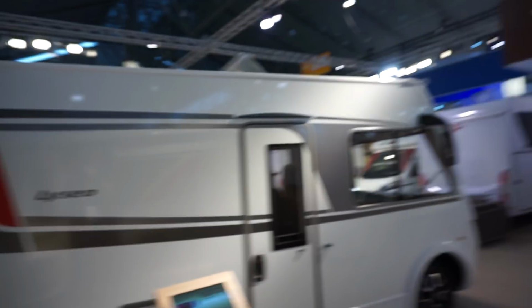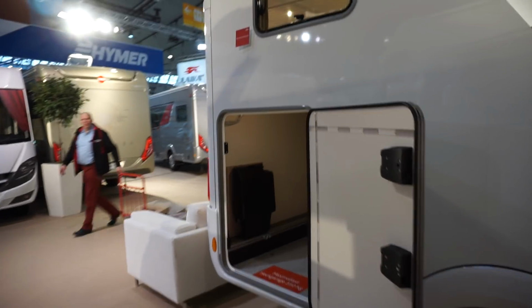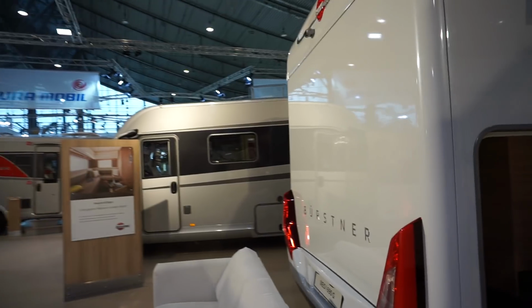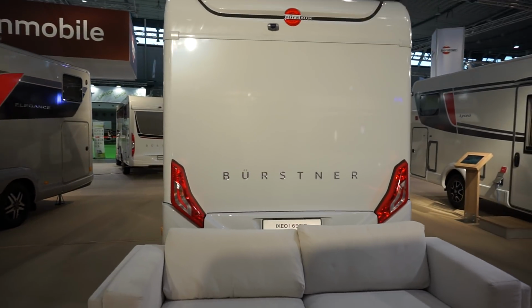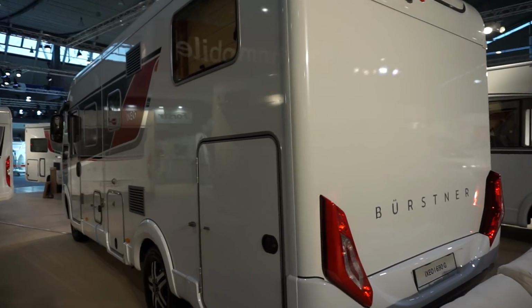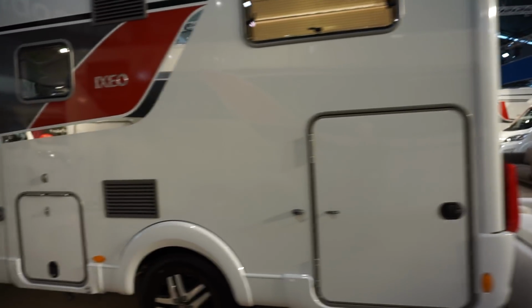Let's have a walk around the outside. And at the same time you can see some other vans, which I can't guarantee to film unless you tell me before I leave, and then I'll do my best. There you see the rear, rather elegant rear, the Burstner Ixeo i690G. 2 doors for the garage, that's very useful.